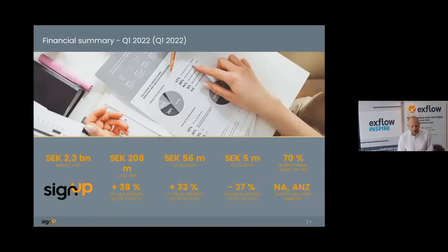So in summary, we now have an ARR of 208 million. ARR is annual recurring revenue, and that's always a snapshot on a specific day. So on the last of March, we had 208. The sales that we invoiced for Q1 was 56 million, and we got an EBITDA of 5 million. That's a bit less than we had before, and the reason for that is that we have invested heavily in expanding our company to continue to support the future growth. Year over year, we've grown ARR 38%, and about 70% of our ARR is outside Sweden. North America and ANZ, that is Australia and New Zealand, are our fastest growing markets.